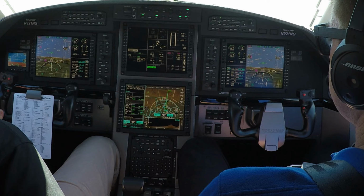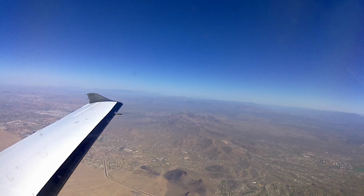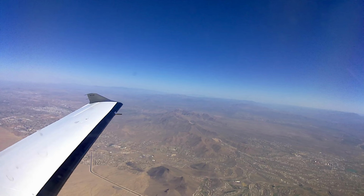Directly to 4B. Activate nav mode. Nice and smooth so far. Hopefully the rest of it is the same. That would be nice.